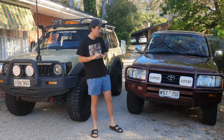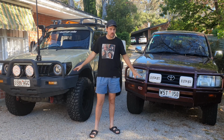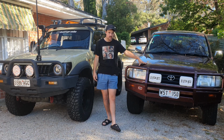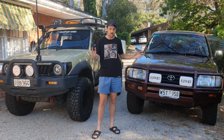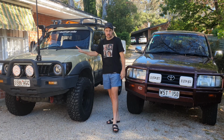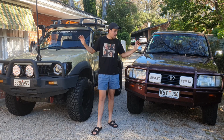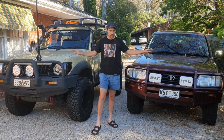Now, in this video, I'm going to compare these exact cars pretty much, but we're going to pretend they're stock. So this is actually a 4.5 litre straight six. Now this is a gas LPG petrol car, so not the diesel, I'm sorry. And then this is obviously the petrol LPG as well, 3.4 litre V6. So both 6 cylinders, both LPG gas, both Toyotas, both full drives.